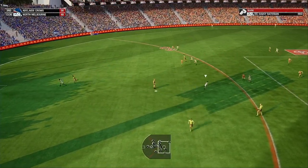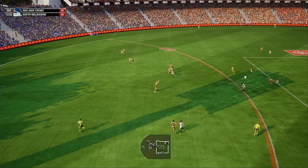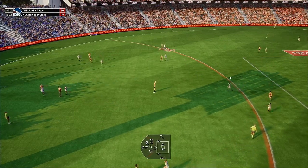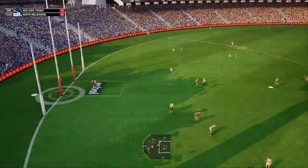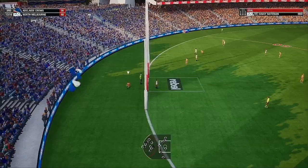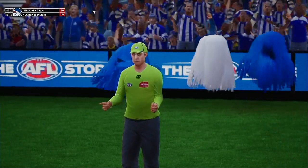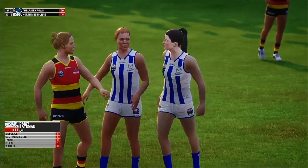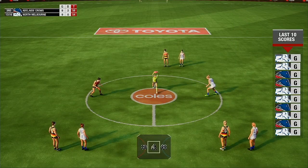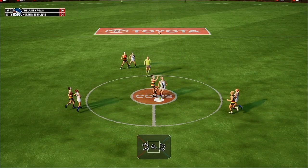Strong with the body and wins the mark. 45 metres out. Going for goal number one. Just leaves them in her wake. Great goal. Baitner couldn't be happier with that goal. That's two in a row for North Melbourne. North Melbourne close the gap to two.